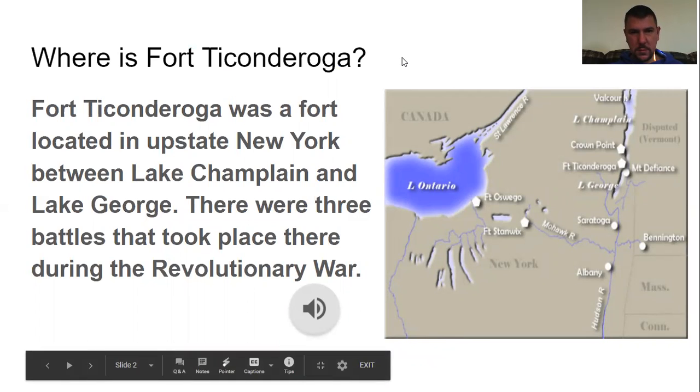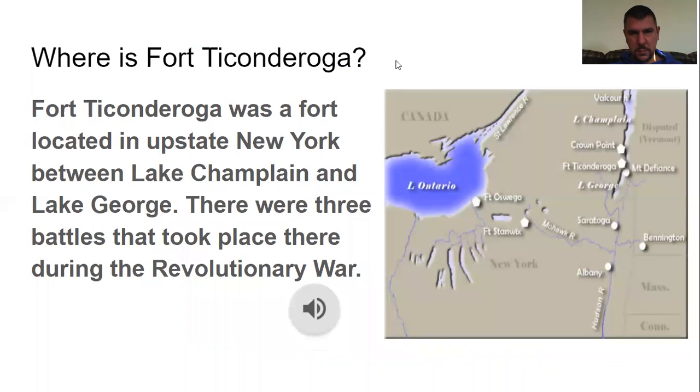Where is Fort Ticonderoga? Fort Ticonderoga was a fort located in upstate New York between Lake Champlain and Lake George. There were 3 battles that took place there during the American Revolutionary War.